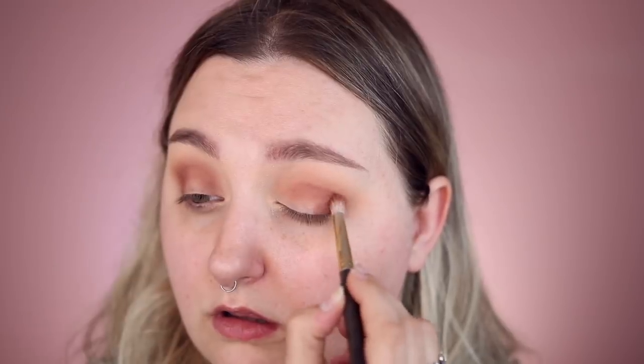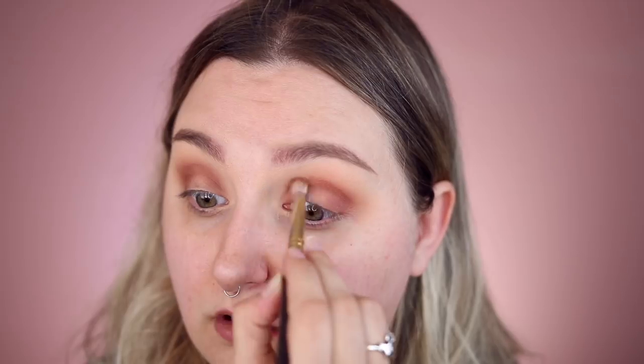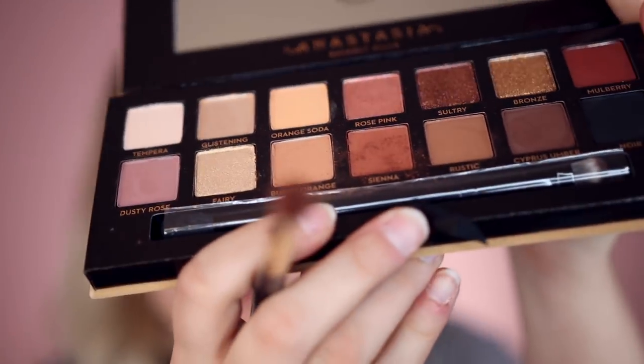I love the tones of these. They're so beautiful. So that's what that shade looks like after dipping in with my 230 brush.